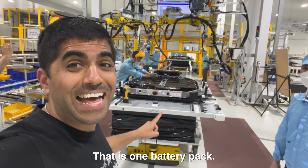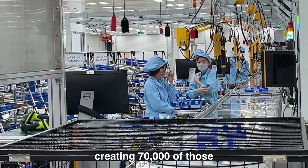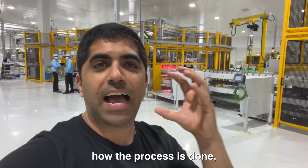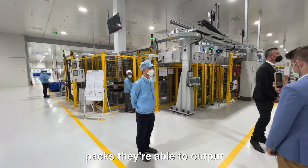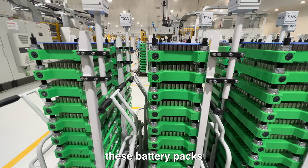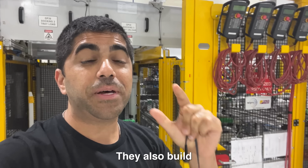So there it is, that is one battery pack, and now imagine them creating 70,000 of those every year. That's considered one pack. It is really fascinating how the process is done, how many battery packs they're able to output in a relatively short amount of time. It's also interesting, these battery packs are not just being used for the vehicles, they also build e-scooters.